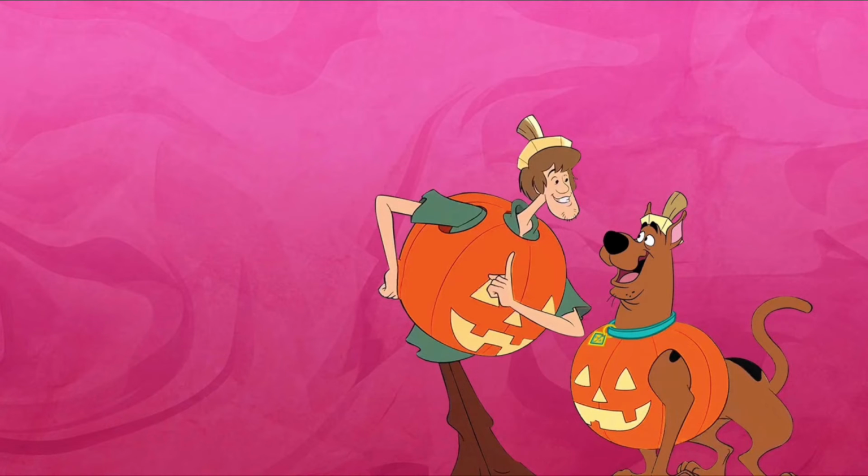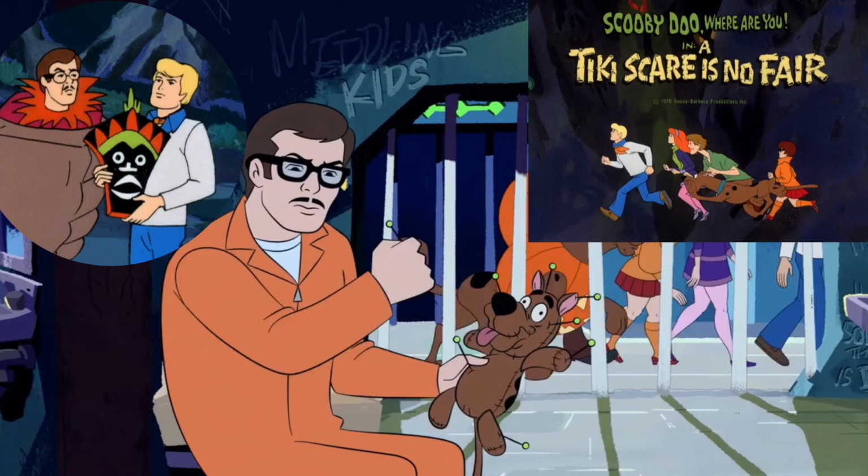Now from there we have the prison scene. Again, there's a lot of inmates that I don't draw attention to purely for the fact that I couldn't quite identify them from memory. But one that I recognised instantly was the villain from Scooby-Doo, Where Are You? A Tiki Scare Is No Fair. And because a lot of that is connected to the voodoo stuff, it's really kind of cool, fun but dark, to think that we have the villain here with that voodoo doll of Scooby. Kind of sinister. I don't know how he got the means to get those things in the prison cell, but regardless, he does, and it's kind of fun to see.